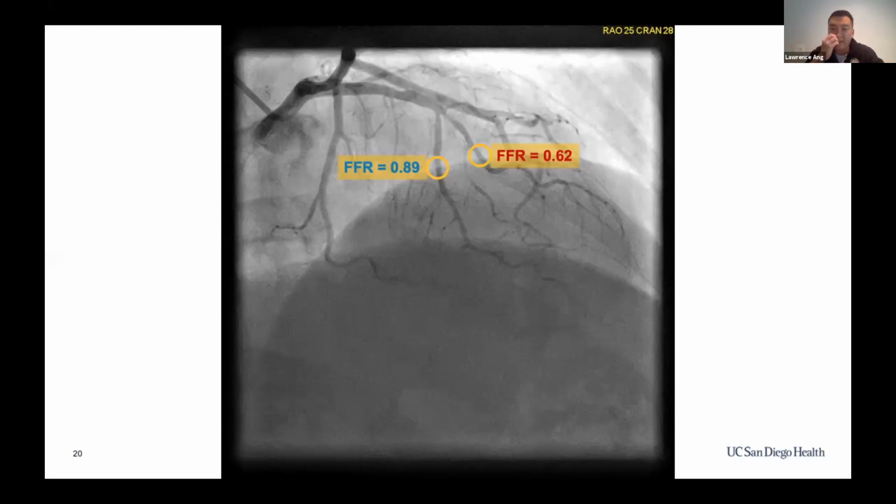normal and significantly abnormal. Now, this short diagonal lesion led to an FFR value of 0.62. It's drastically abnormal. And sometimes with these very short lesions, the FFR result is unpredictable. But here, now I know in this patient with angina that's been worsening on medical management, as well as a negative stress test, that this diagonal lesion was the culprit and we needed to stent.